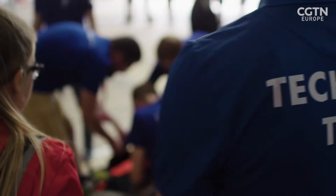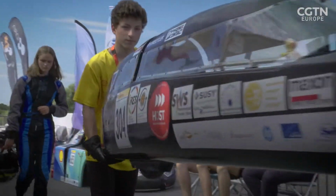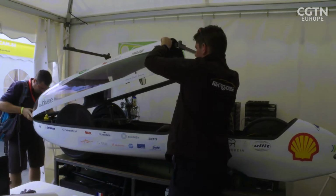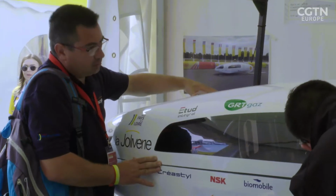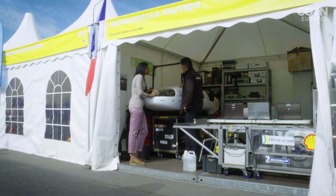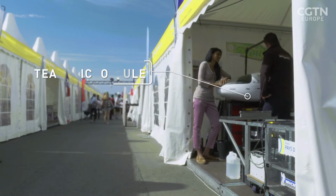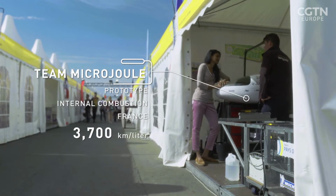1,500 engineering students from 28 different countries are taking part in the event near London. But not all are new to it. French team Microjoule have won in the internal combustion engine category 8 times in a row. We have the world record: 3,700 kilometers per liter of gasoline.